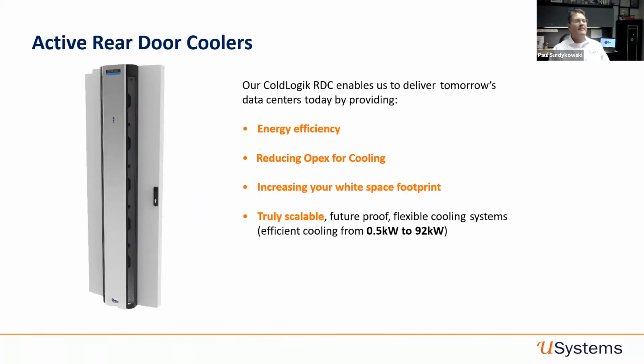Next slide. Looking at the active rear door cooler, this one we can go anywhere from half a kilowatt up to 92 kilowatts per rack in a data center environment. We do that very energy efficiently, reducing the OpEx for cooling and increasing your white space in your data center. How it can be so scalable, a real life example is you can deploy a rear door cooler on any rack. Say you're doing 10 kilowatts day 1, and then 12 months or 2 years down the road, your end user wants to go to 20 kilowatts or 30 kilowatts. That same rear door cooler on that same rack, if you change the infrastructure, tweak it a little bit, can go from 10, 20 to 60 kilowatts per rack on the same footprint. Next slide.